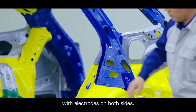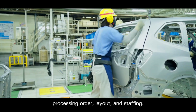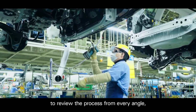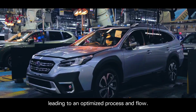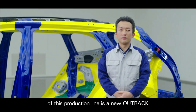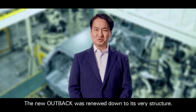Changing the production line meant a review of equipment, processing order, layout, and staffing. But everyone came together as a team to review the process from every angle, leading to an optimized process and flow. Every finished vehicle that comes off of this production line is a new Outback that Subaru takes great pride in offering. The new Outback was renewed down to its very structure.